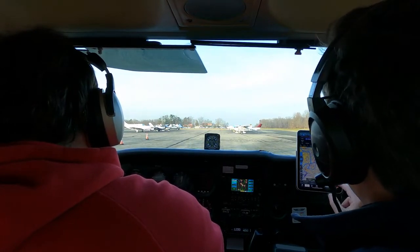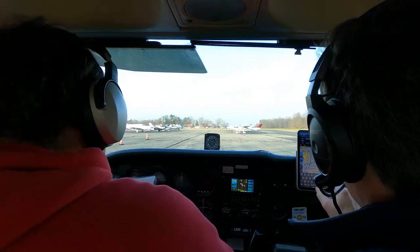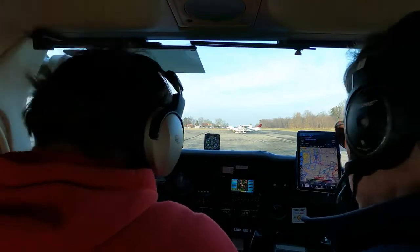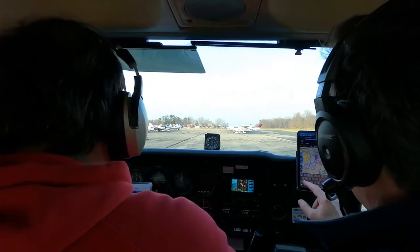And back to 1,000. Throttle friction lock adjust. And parking brake release. Runup checklist complete. Let me do my before takeoff. Flaps as required. Mixture is rich. Carb heat is off. Lights as required.